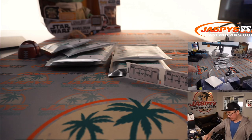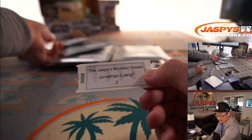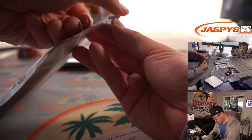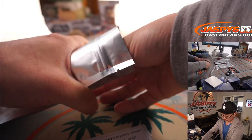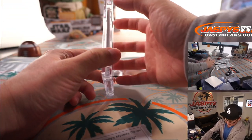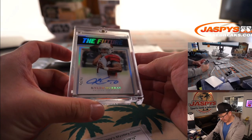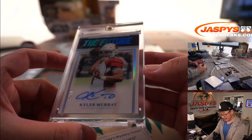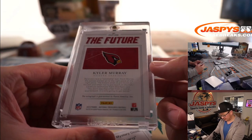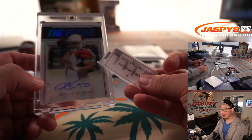All right, Jonathan L, pack 2. Good luck. This one is not graded. Let's see who it is. Ooh, it's a nice auto. It's 15 out of 25, Kyler Murray. National Treasures on card autograph, the future autograph. From 2019 NT Football. That's pretty nice. Thanks, Jonathan.